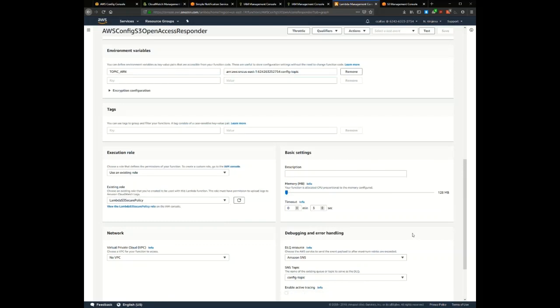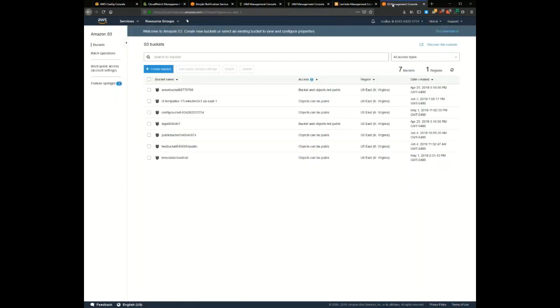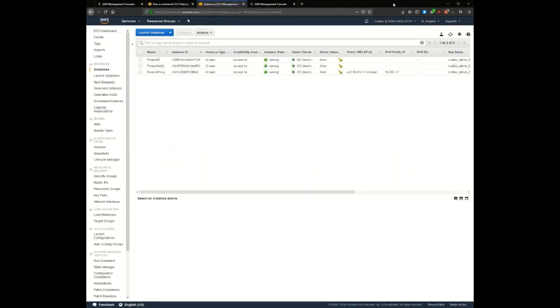So after this function is done and created, before it kicked off, this is where that lag time kicks in. I got a little impatient. I'm like, hey, it was showing that I had 2 publicly accessible buckets. I was a little impatient, and in the background, it automatically closed them out for me, which was great. And that'll be confirmed by email notification or whatever you choose your SNS to push the actual topic to.